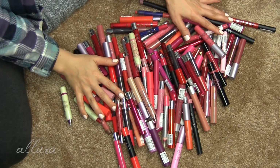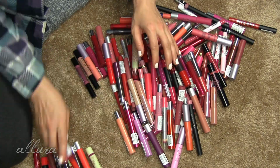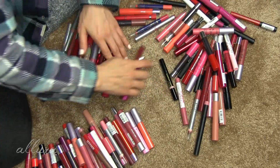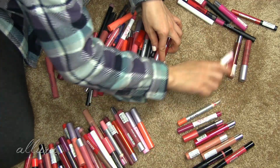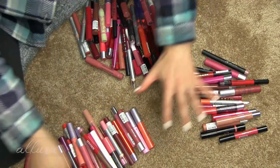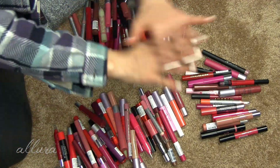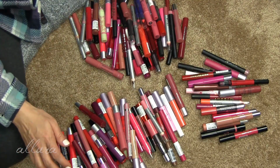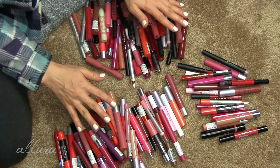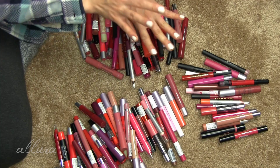So first things first, let's go ahead and count these, see how many we are starting with. Okay, so we have 50, 50, and 19. So there are 119 lip crayons in this entire pile here. The next thing I'm going to do is try to categorize them roughly by color family so that I can swatch them and compare the colors and get rid of colors that are overlapping.